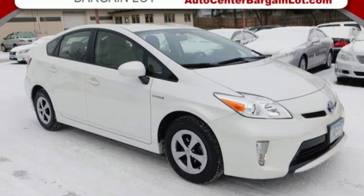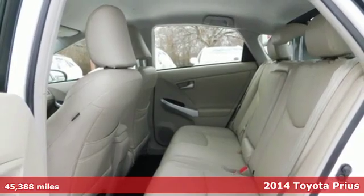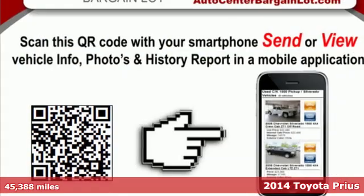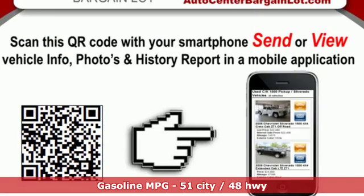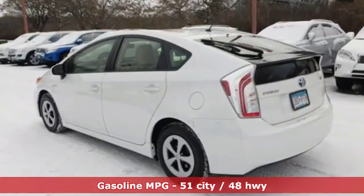Here's a 2014 Toyota Prius, an eco icon that smashes all preconceptions. This is the hybrid that started it all and continues to shatter expectations. It comes with features you need, and better yet, want.